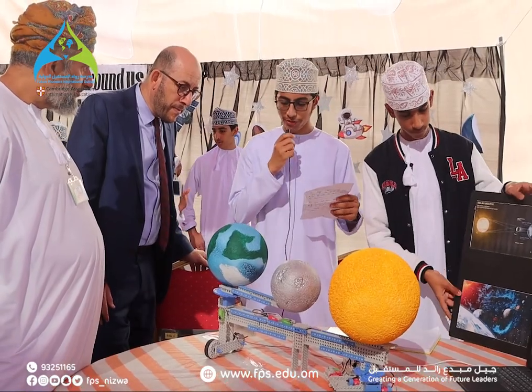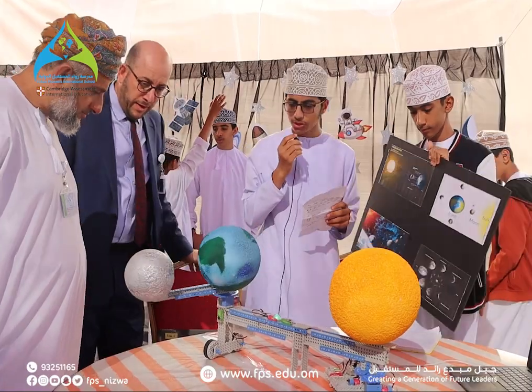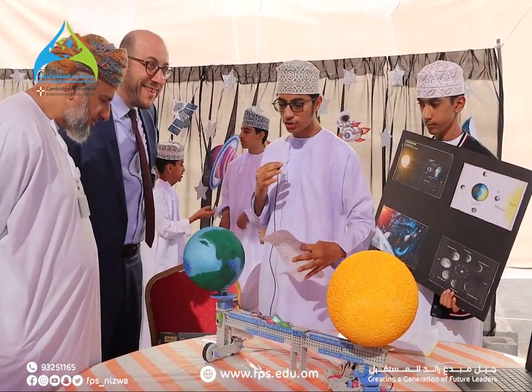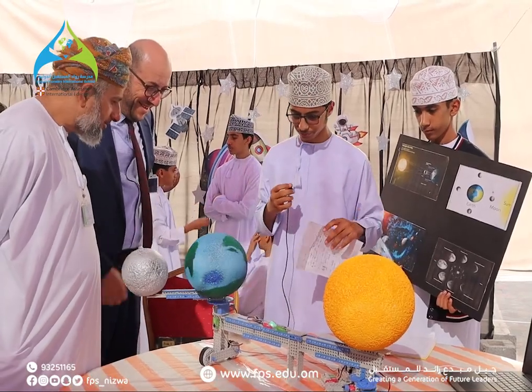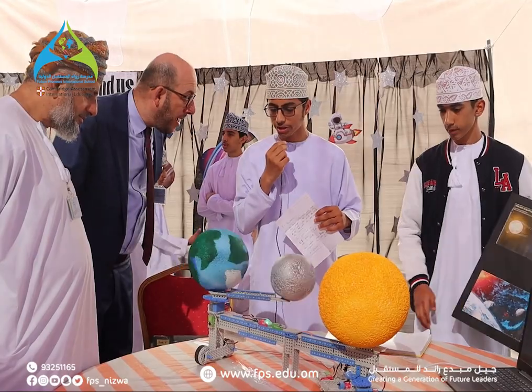And now we will show you the moon phases. As you can see, at different times of the month, different phases of the moon occur. And now we will show you how a full year is completed.